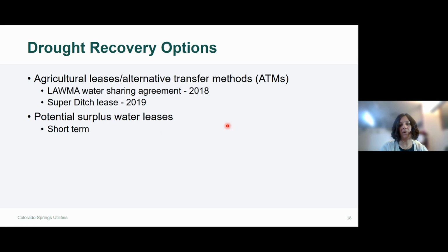So we went in with the Lower Arkansas Water Management Association and purchased a bunch of shares from that group, and we've agreed to split them 50-50. So 5 out of 10 years we will take the water off of those shares, and the other 5 years that water will stay down in the lower Arkansas Valley to be available for agricultural use. We bought those shares in 2018, and then we also executed a lease with the Super Ditch Company, which is a little bit different in that we don't own anything in that system, but we lease water from them, and the Super Ditch Company goes out and finds farmers who are willing to forego irrigation for a year so that we can take that water and put it into storage.